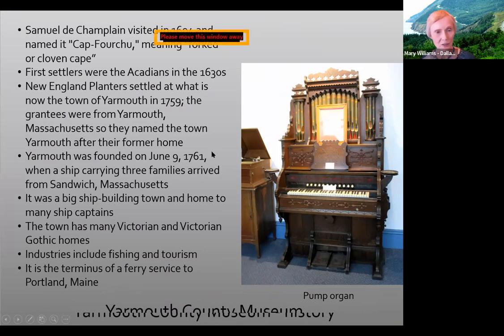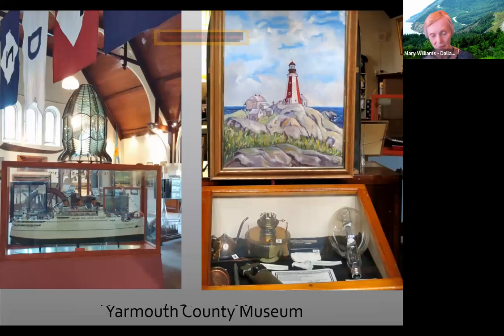And the Acadians, as we said, came first, and then the New England planters after, who'd come from Massachusetts, so they named it Yarmouth, which is where they'd come from. It was a big shipbuilding town and home to many ship captains, which is what you want to know, because they built these beautiful, beautiful homes. And the industries now really are fishing and tourism. And there is ferry service, or there was at one time. I hope there still is. Ferries have come and gone. I'm not sure of the current ferry service.